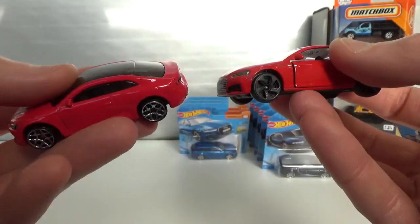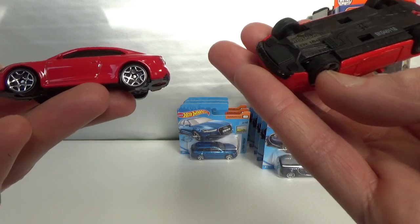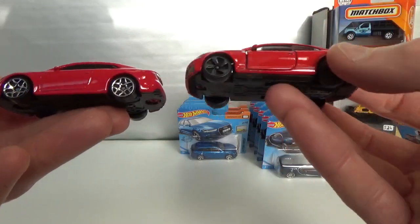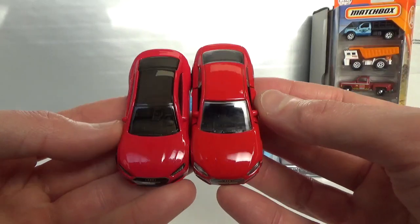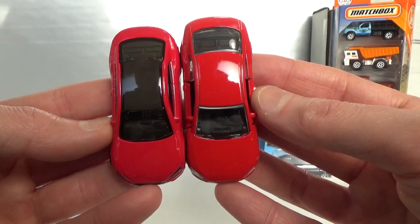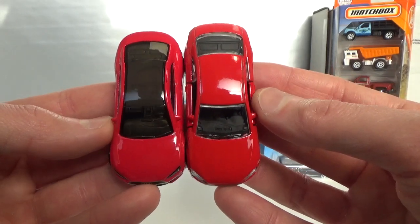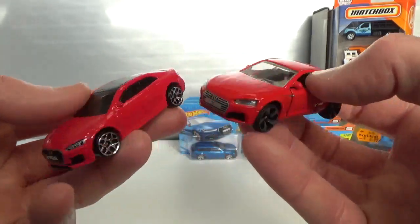Of course the Majorette is a little bit bigger. It's 1/64 scale it says, but it is bigger, so that's weird. So who's correct then? Is the Majorette really 1/64, so that means the Hot Wheels is a smaller scale? I don't know, couldn't tell you.